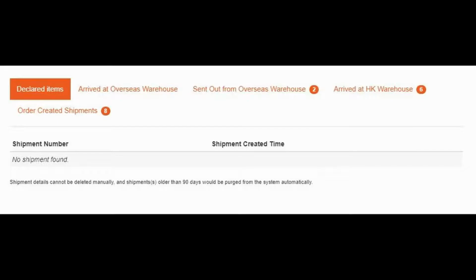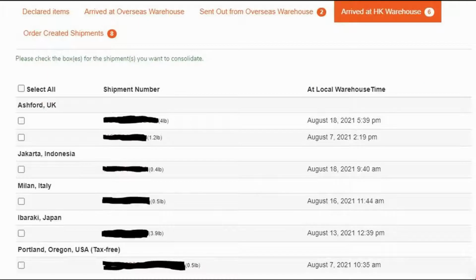Now, once it's arrived at the Hong Kong warehouse, this is where the magic happens. As you can see, here are all our shipments in the Hong Kong warehouse. So far, we have 6 items. Once it arrives in the Hong Kong warehouse, they will give you the weight of each item. The pricing for Buy&Ship is 620 pesos for the first pound and 380 pesos for the succeeding pounds. In our case, we have a little bit of a problem because the total weight of all of our shipments is at 10.5. So we're hoping that one of the shipments that are coming in will be around 0.5, just so we can have a nice round number.